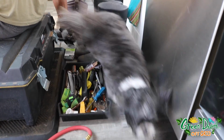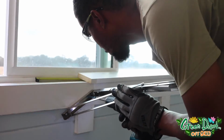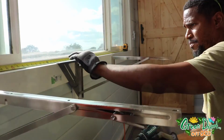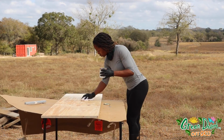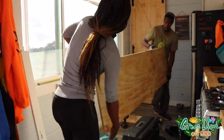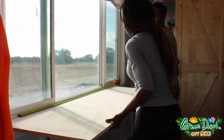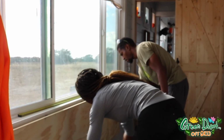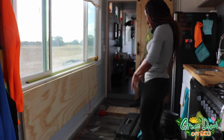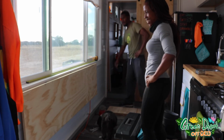Next on the agenda, we're making a Nook, an adjustable one that folds up and down. We used a slab of wood left over from another project. I'm very excited. Yeah, I like it.